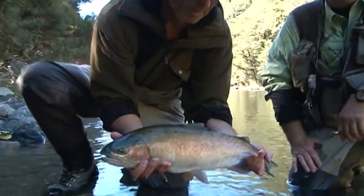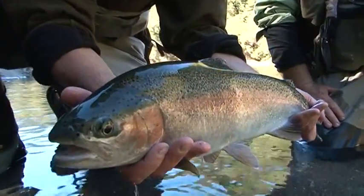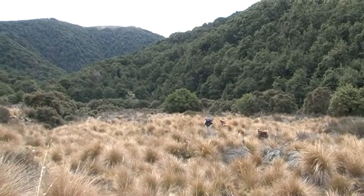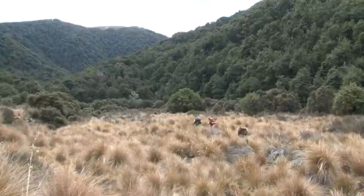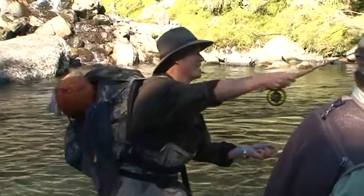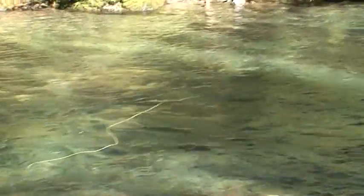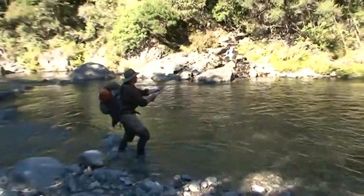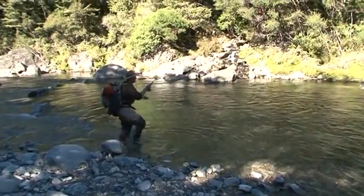Rangitikei dry fly fish. I'm starting to wonder whether we'll get to see that rainbow jack I've been after. But persistence, as always, is the key to success. Taken it, no, just move back for it. This side. One tip up.